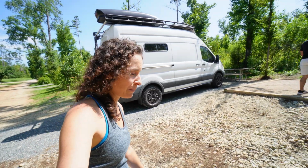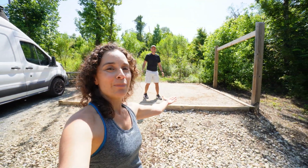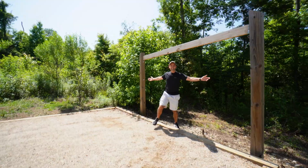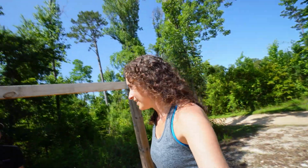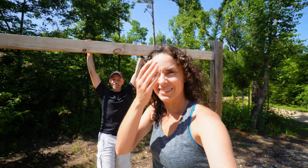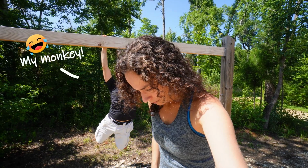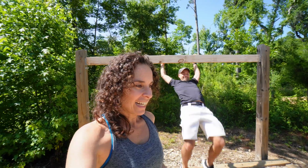We have a primitive tent site with a very beautiful tent spot for anyone that wants to tent camp. This is perfect for a hammock. Maybe in a different time of year. Yeah, true. It's very buggy. I mean, like gnats galore. I think I have 100 gnats swarming me right this second.